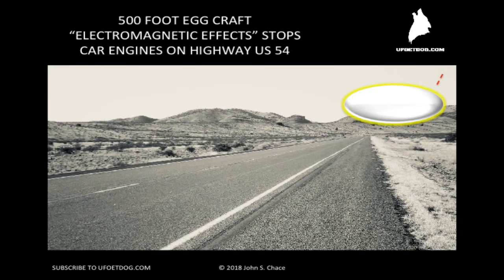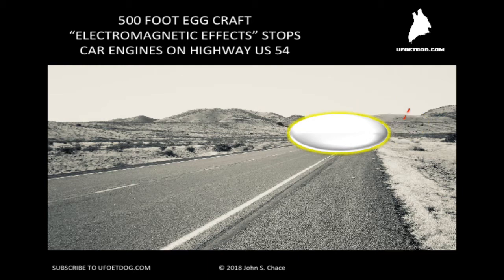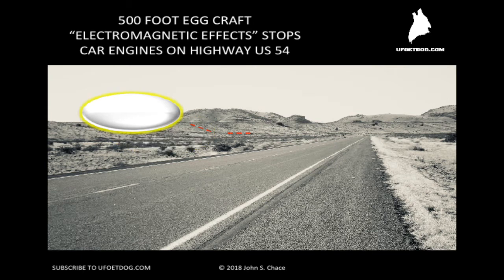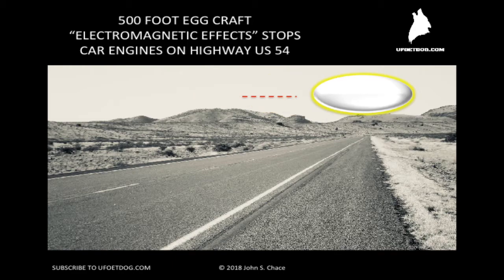November 1957. A missile engineer from Holloman Air Force Base and six other drivers observed a 500-foot glowing egg-shaped object between White Sands Proving Ground and Alamogordo, New Mexico. Electromagnetic effects from the egg craft disabled their car engines as it flew over U.S. Highway 54. One observer stated he believed the object was controlled by intelligence. This case was found in Blue Book files.